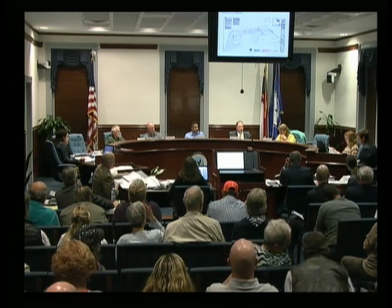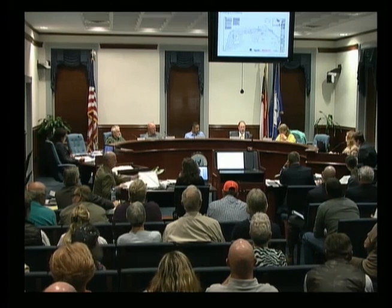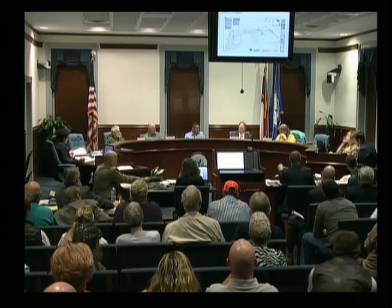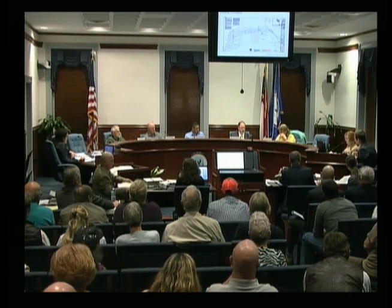But my interpretation of these spaces, as you call them, that are superimposed upon this aerial view, is that they have never been approved by the Currituck County Board of Commissioners. Is that true? It is true. You're correct.